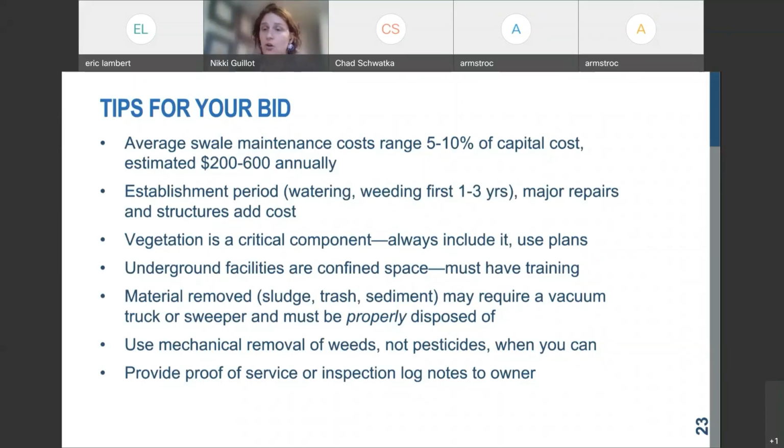The private facility owners are responsible for maintenance, and showing that proof of inspection or just an inspection log. It doesn't have to be real complicated, but adding that little bit of time to keep those records can be really important for the private property owner to comply with the regulations. So in your bid, just give some thought to that.